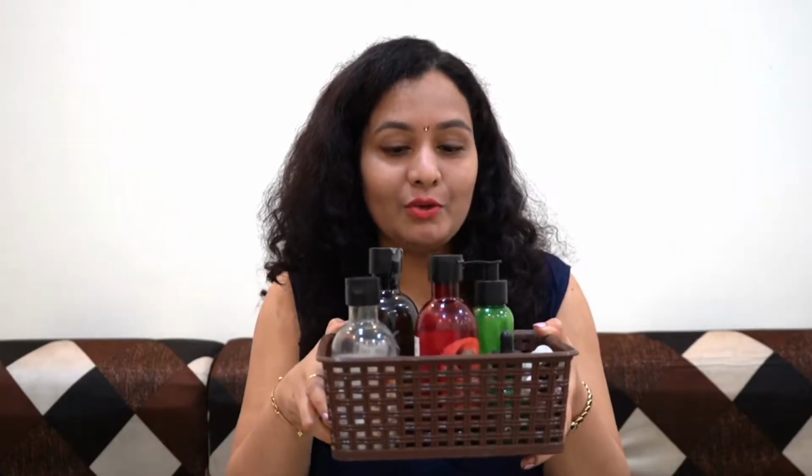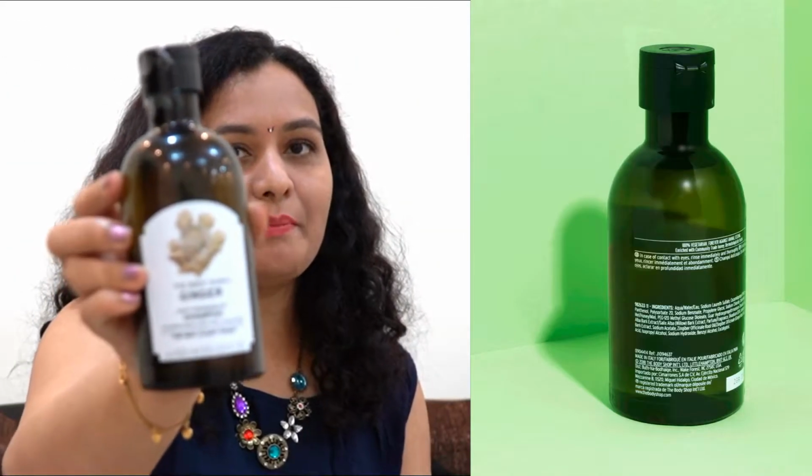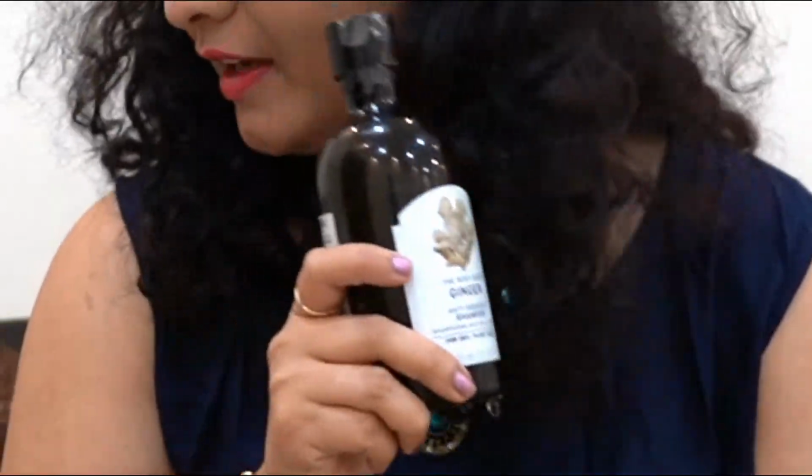And what you get in the Body Shop, basically what you need every day. So I have some products here which I'm going to review. The first product I'm going to show you is the Body Shop Ginger Anti-Dandruff Shampoo. This shampoo is actually very good because it clears your dry and flaky scalp and provides nice nourishment to the hair. It's good for people who have too much flaky skin or dandruff. They can use this product.